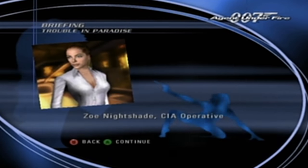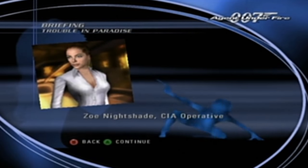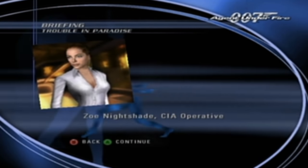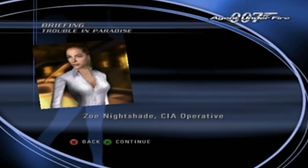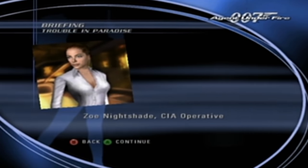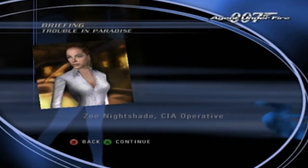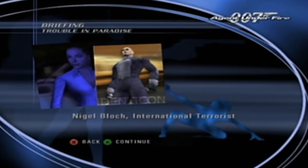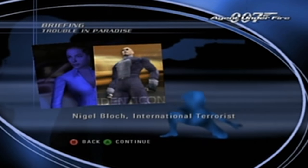007. The CIA has come to us for assistance. It appears that one of their agents, a Miss Zoe Nightshade, recently sent out a distress signal. Since you are already on location in Hong Kong, we saw this as an opportunity to help out our American friends. Nightshade was investigating a botanical research firm known as Identicon, headed by a man named Nigel Bloch.